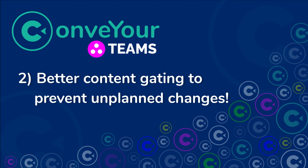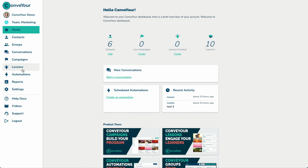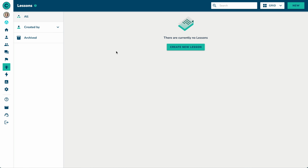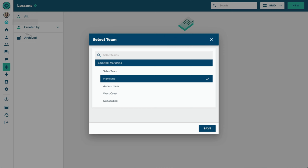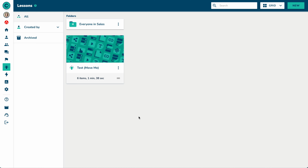The second is, again, gating content. And what I mean by that, again, is making sure that people don't mess up your content. And so here's what I mean. Let's just look at a team. So you could break it up by your divisions inside the company, internal team, sales, marketing, and onboarding. You can break it up by division and location, or you can just give an arbitrary name like somebody's specific team. And what this does is it allows each team to only see the content that's on their team. So when we go to lessons over here for the marketing team, there are no lessons here because they haven't created it. But if I change over here to the sales team, you're going to see that the sales team has their own content and the two don't have to mix.